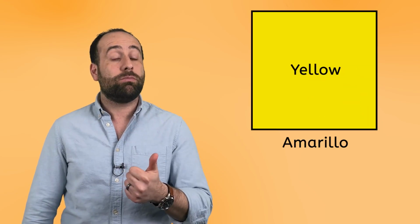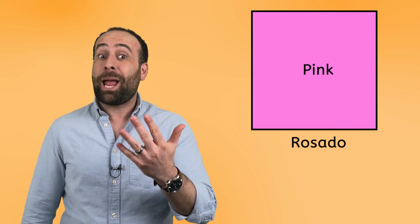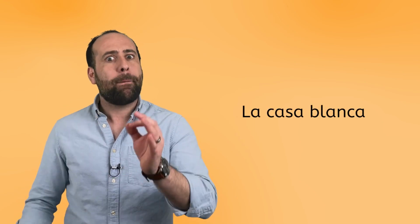¿Qué aprendimos hoy? What did we learn today? We practiced changing the gender of the colors. Remember, only the colors ending in O, like amarillo, rojo, morado, rosado, blanco, or negro, are the ones that change the gender to match feminine nouns, like blanco changes to blanca when we describe a house, a casa. La casa blanca.